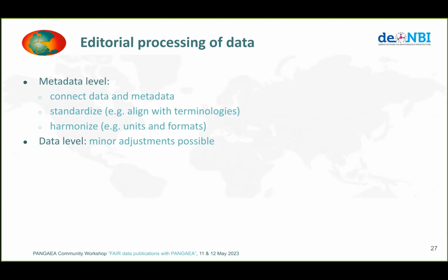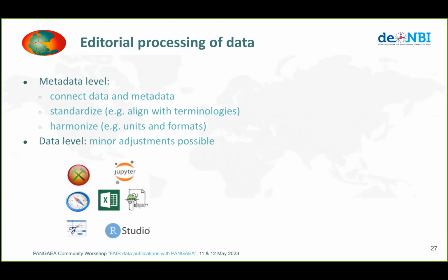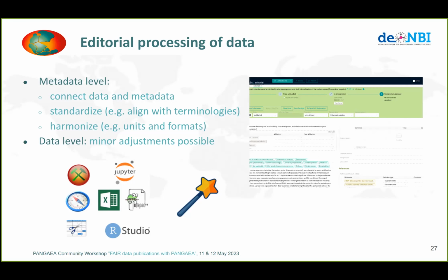On a data level, the editors usually iron out some typical minor twitches in the data sheets, like data format errors and other issues. But ideally, this is not necessary. The editors use a range of tools for that purpose, including capable text editors, scripting environments like Jupyter Notebooks and RStudio, and others. Not to mention the magic wand they received during the PANGAEA initiation. Finally, data and metadata is fed into the editorial system.